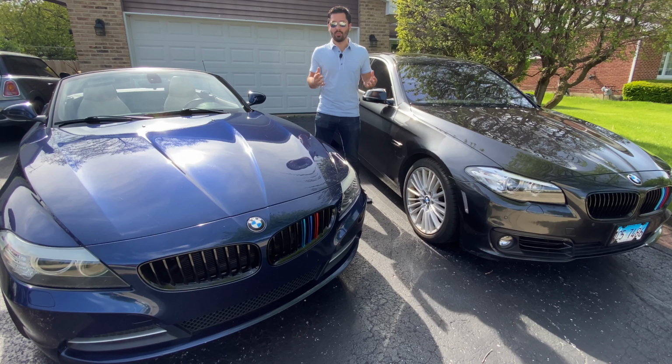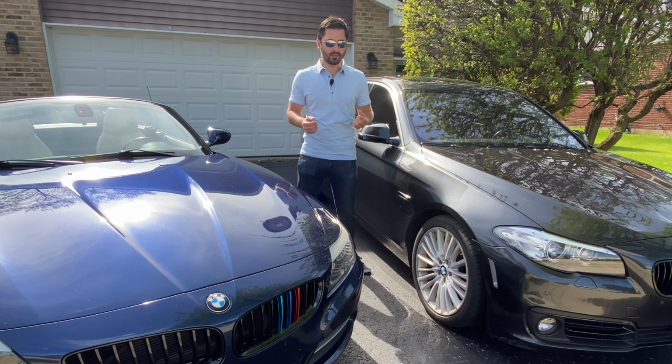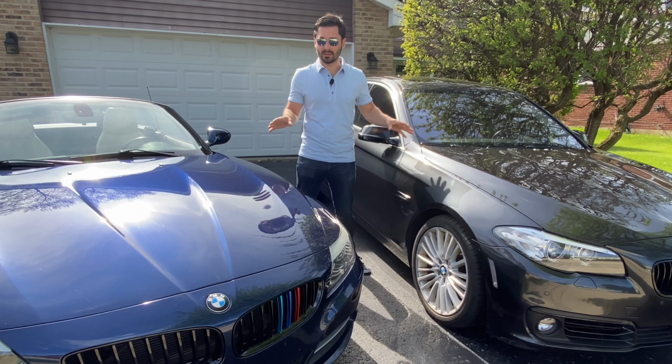And also, don't buy a car that's neglected and don't let your car become neglected. You have to take care of these cars. They're very finicky in a way where you have to do correct maintenance. You have to realize that BMWs cost more to maintain. So if you're looking for one, make sure you budget the maintenance of these cars.